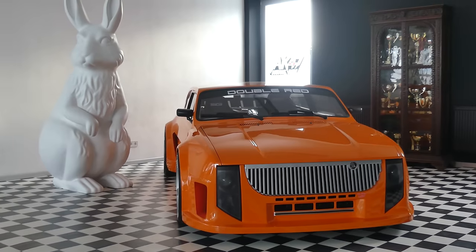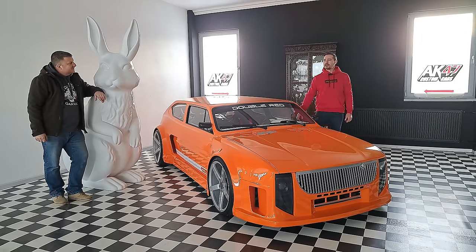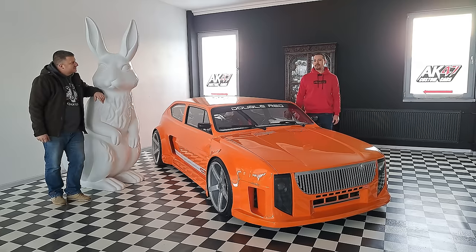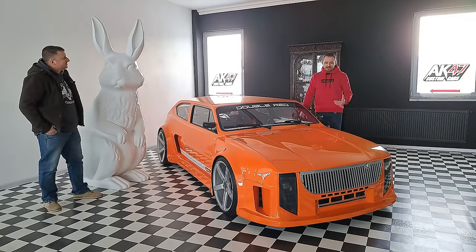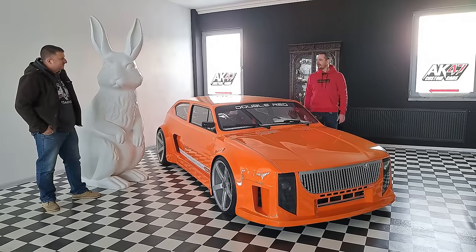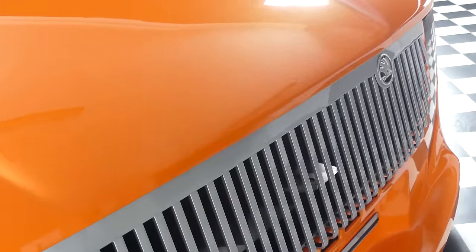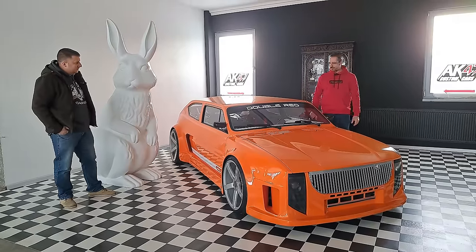Yeah, because the man who manufactured this car, his name is Adam Králik. And Králik means rabbit in English. That's one reason, and the second reason is that the base for this car was Skoda Rapid. So it's something rapid. It's a bit of a fun game as well, isn't it? Let's say. And this car is one of one in the world.